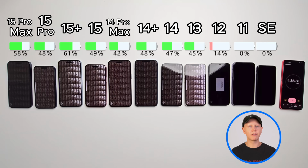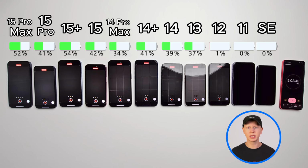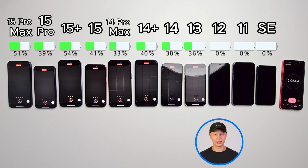Not long after, we have our first casualties. Moving on to the camera, which is always super intense on the battery. Shortly after, the 12 also died. They actually died in order of price, which is kind of funny. I mean, I get why the SE and 11 are doing so poorly, but the 12 should be doing better.